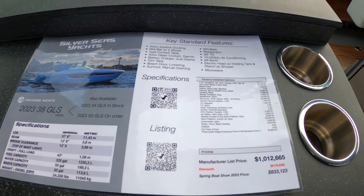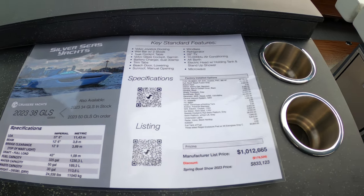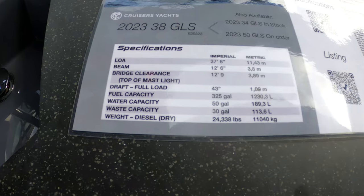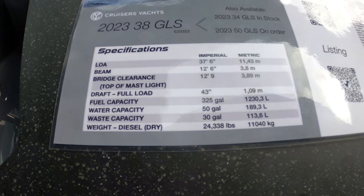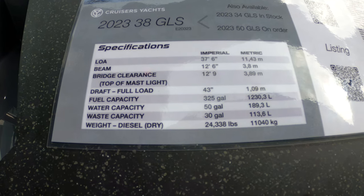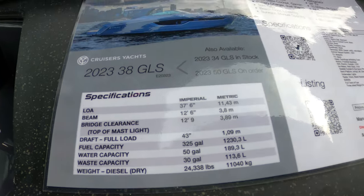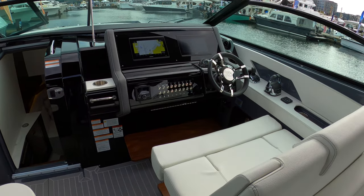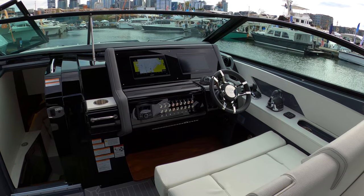See, there you go. 37.5 foot, $1 million, knocked down to $833. That's a pretty good sale price. I mean, that's a pretty good sale right there. That's a big markdown. I don't have that kind of money, but if I did, yeah, I could see it.